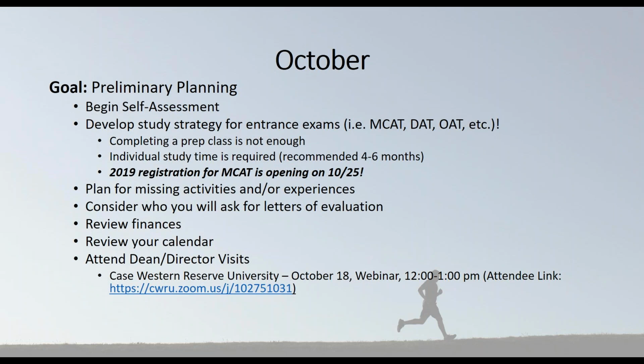Another step in the preliminary planning phase is to begin to develop your study strategy for entrance exams if you haven't taken them yet. For the MCAT, for example, we suggest about 4 to 6 months of individual study time, which may be done in conjunction with a test prep course, though this is not necessarily required. But the big takeaway here is to know that your prerequisite courses and a test prep class wouldn't be enough. Individual study time is required and strongly recommended for the 4 to 6 months prior to taking your exam.